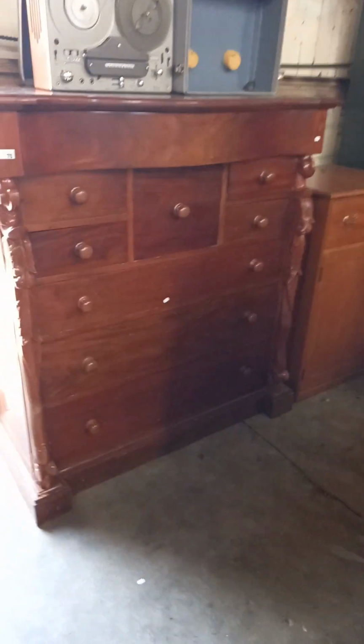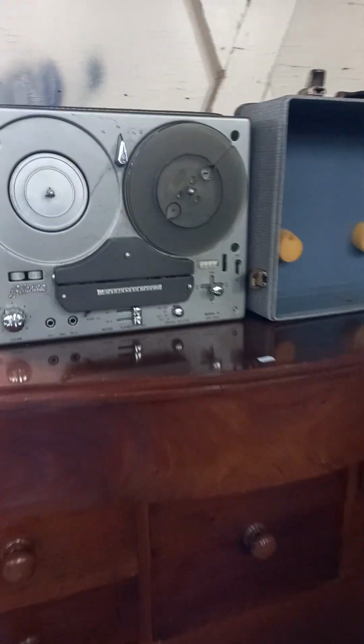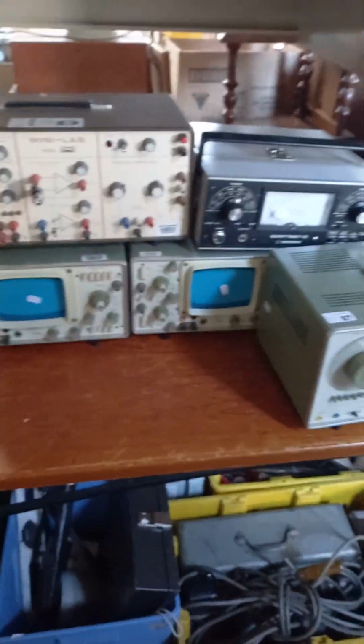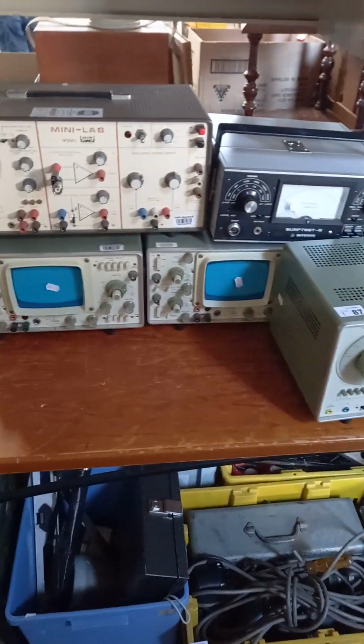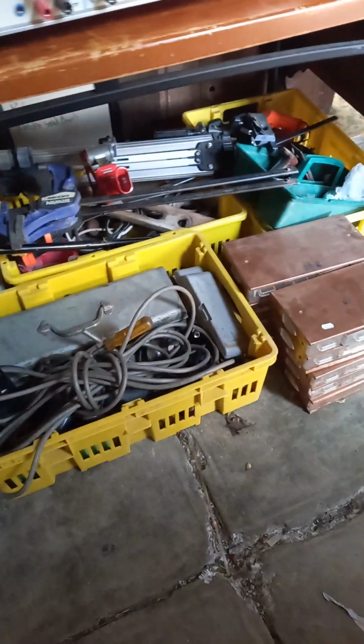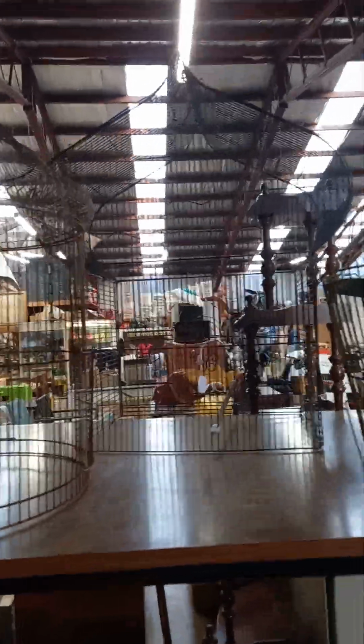Nice big teak, Victorian style tall boy. The Tandberg reel-to-reel's a ripper. More sort of instruments and oscilloscopes and stuff like that from the Air Engineers Training School down at Gippsland. Big lot of tools. And then there's some other things off to the side as well. Fantastic lot of bird cages. I really like this big one in the middle with that sort of arabesque top on it.